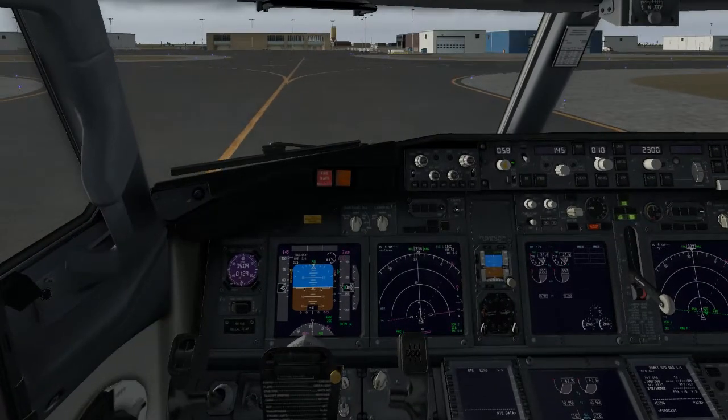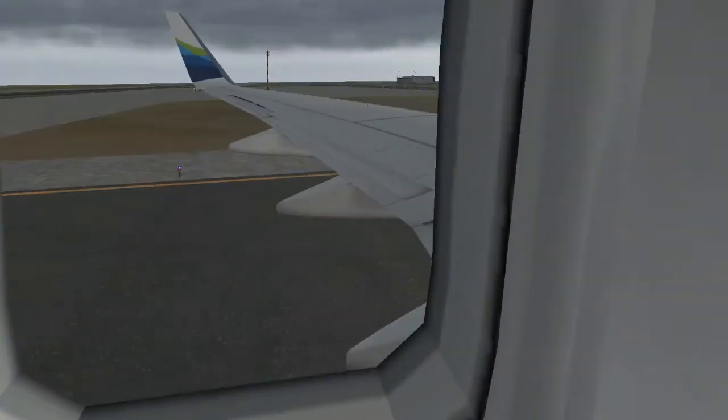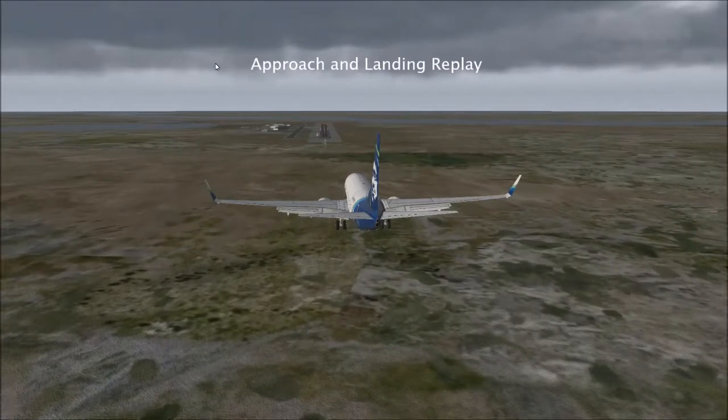So what we're going to do is taxi straight ahead, the terminal is straight ahead here. We also need to get the lights off. Oops, that's only one position. And we need to get the strobes off, turn the wing lights off, and get the APU going. Hopefully I'm going in a straight direction here. Okay, here we come.